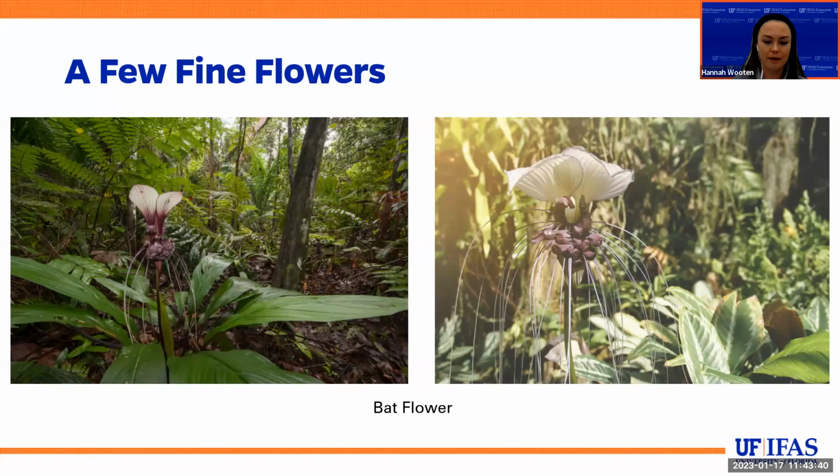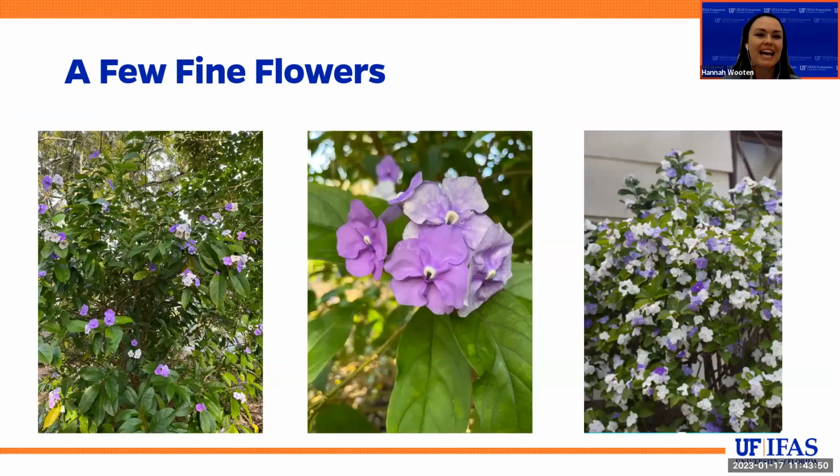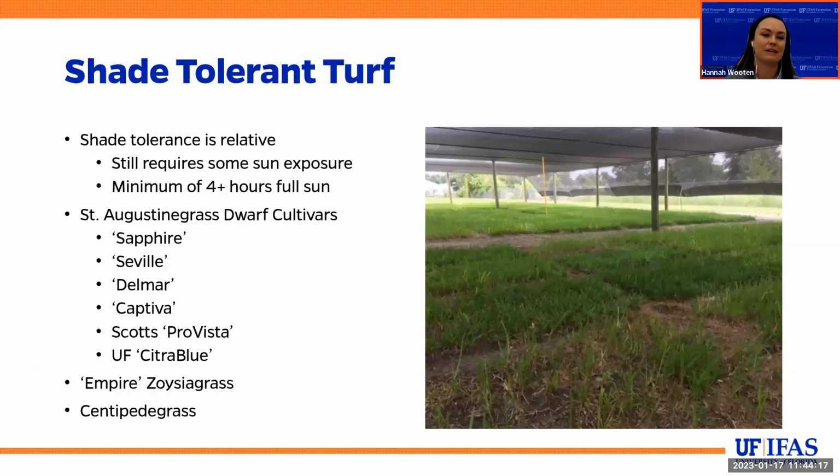And a few fine flowers. Here we have the bat flower, which is just so fantastic and interesting. You never know what curious plants might be lurking in the shade. And our yesterday, today, and tomorrow. This one does great in my area, southern central Florida and further south. Bok Tower Gardens and Leu Gardens have some fantastic examples of this. This one's next on my personal list to add to the yard. And it has all these different pops of color all on one plant. Doesn't get much better than that.